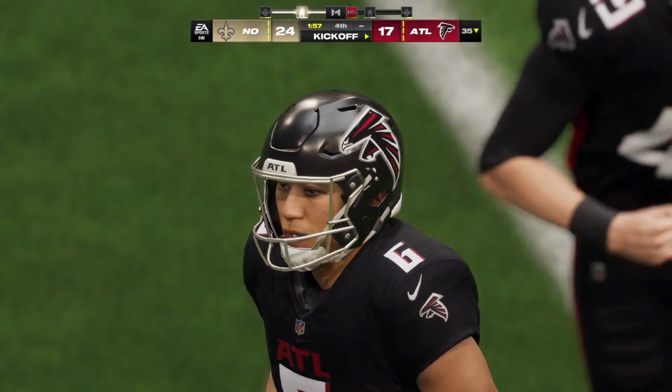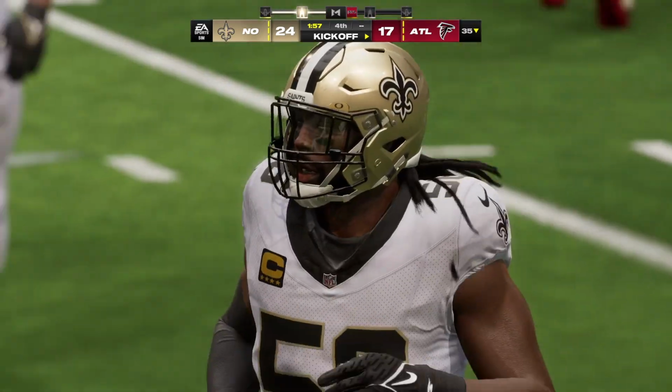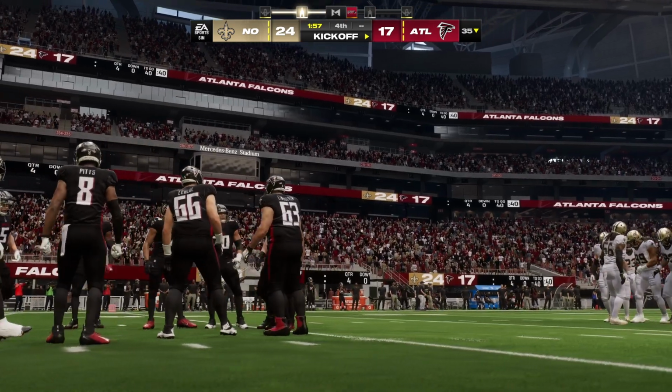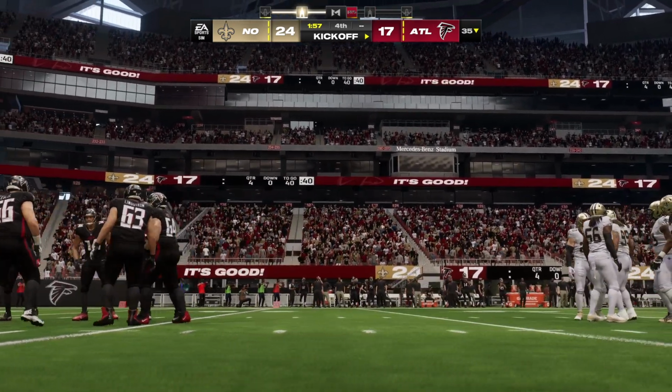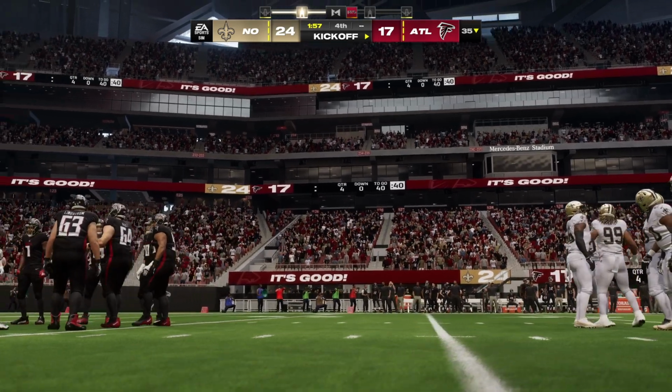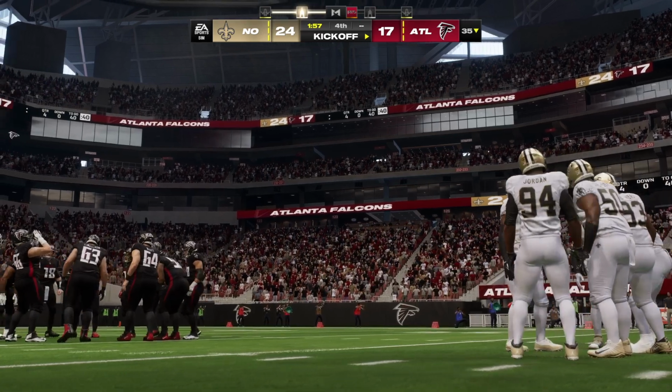So they hadn't called on him at all until this point, but he comes through here and buries one from long range. Yeah, that's awfully impressive because usually kickers like to get that first one out of their system in the first quarter, sort of get into the flow of the game, but to come in this late and knock it down from long distance, give him a lot of credit.